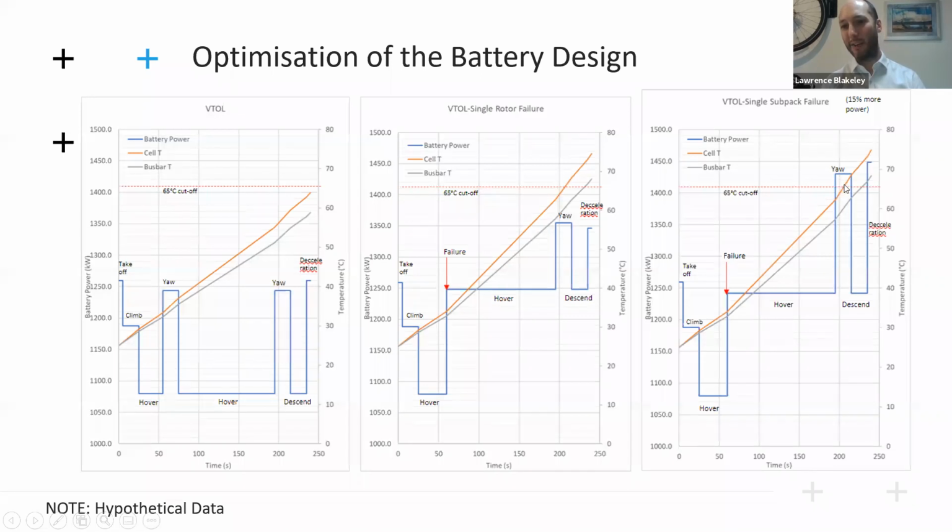And it's actually, I think, around 85 degrees that thermal runaway is a potential. So we have a safety margin in there. But clearly, this is not a good situation in that right-hand graph. So we need to maybe add some additional cells in there to distribute the power more across the batteries, or look at ways we can extract heat more efficiently and more effectively.